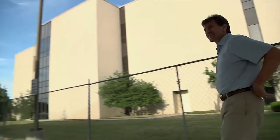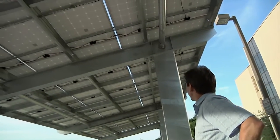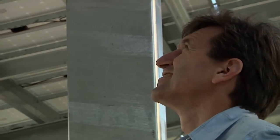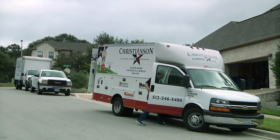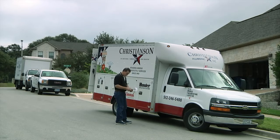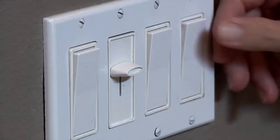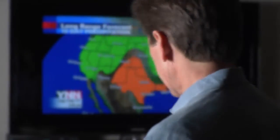We got on board at the Bureau, too, with our own solar parking canopy. Now, these things may not be for everyone, but they don't have to be. The important thing is to change the way we think about energy so we can change the way we use it. Just by doing a whole lot of simple things, mostly paying attention, turning things off when we didn't really use them, I was able to reduce the electricity use at our house by almost 40%.